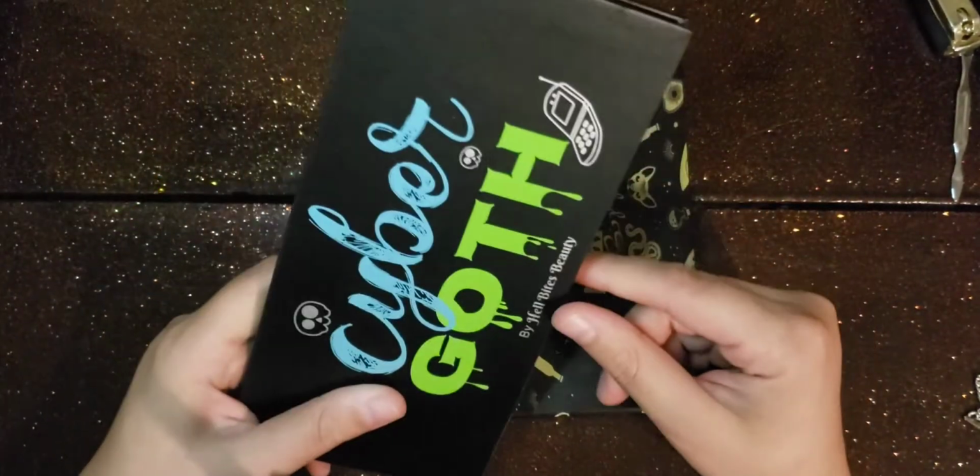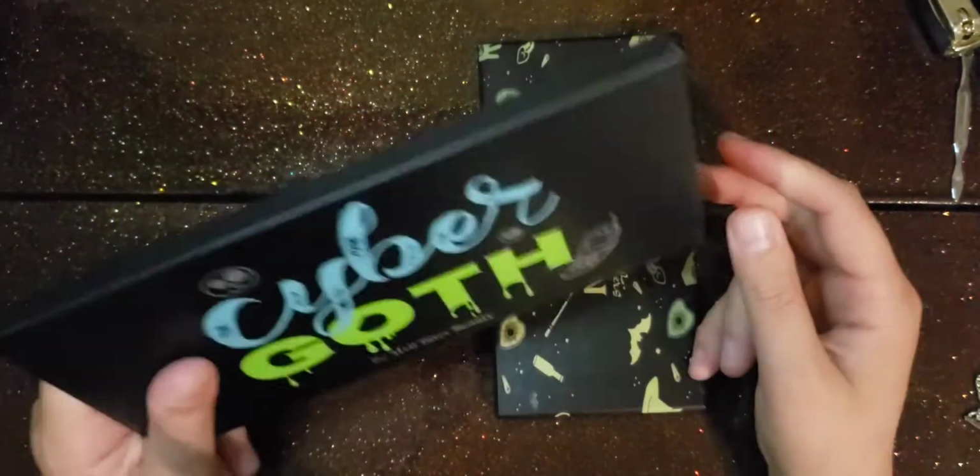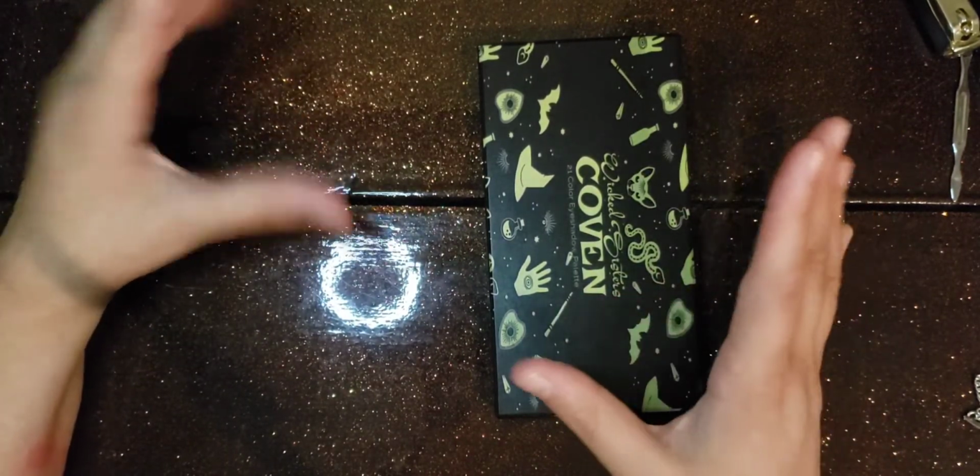Now I've seen people having good luck with this, so I hope when I actually take it for a spin on my face, on a primed eye, that it will perform better. And that one retails for about $30, I think.